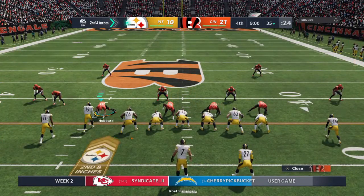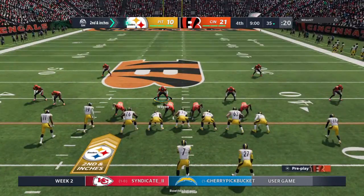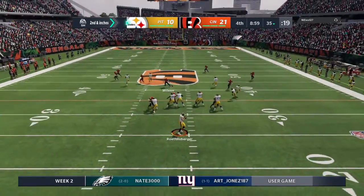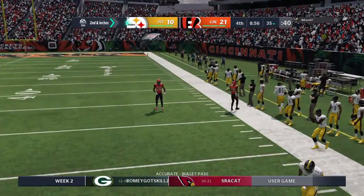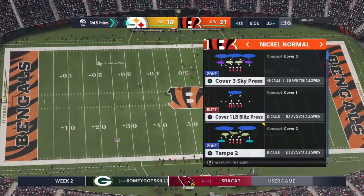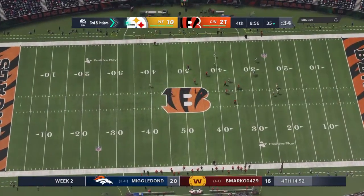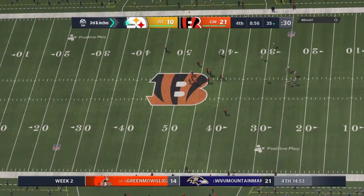Options galore here, 2nd and a few inches. Here's Roethlisberger. And this one taken in on the right sideline, but not in the field of play. They say it's incomplete. The throw led him a little too far. It brings up third down. And less than a yard.